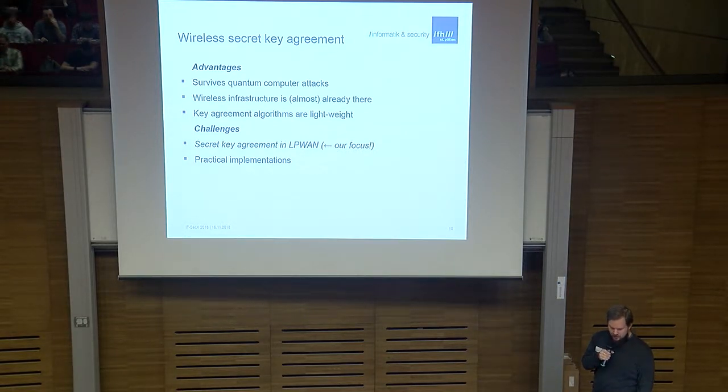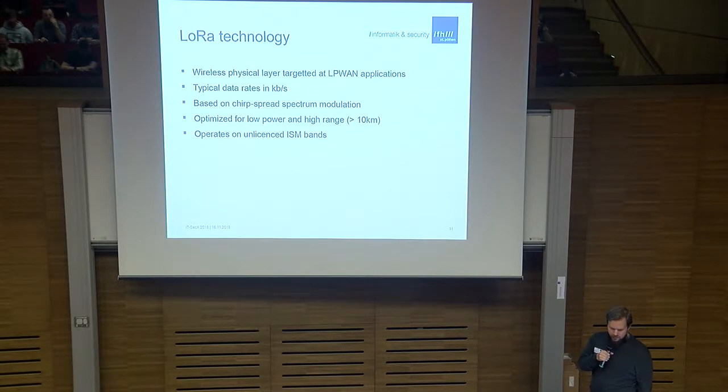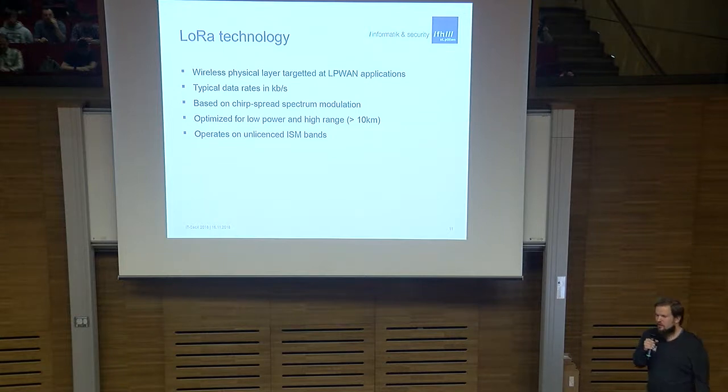But then the challenges are really to make it work in each and every situation in, let's say, low power wide area networks. Make it practical, make it really work, show that it works. So that's one of our focuses. Now, a few words about LoRa technology. We mentioned that we are focusing in that direction, only for this protocol.